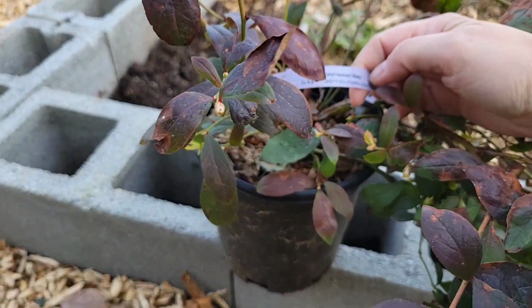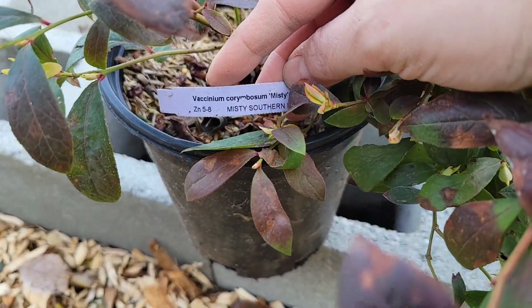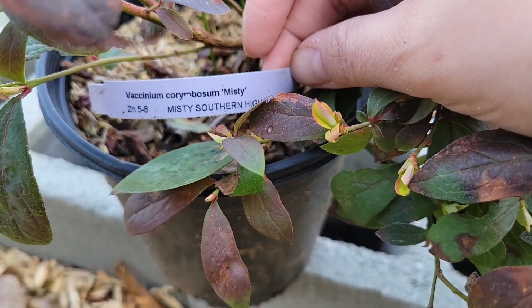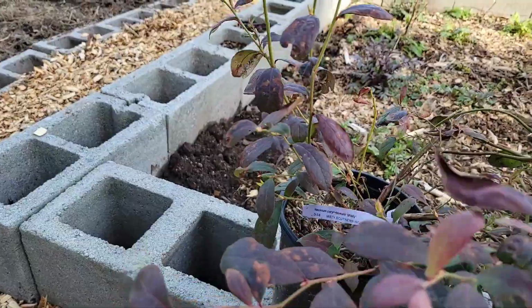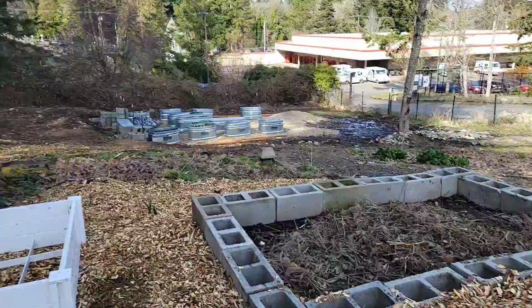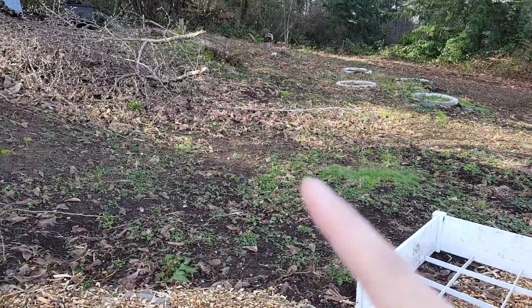I'm not sure if I should do different plants, but the lady said it was fine. And this is the other one I have. I don't have a picture of what he's gonna look like in all his glory, but yeah, so I'm going to actually make 2 of these circles somewhere over here.